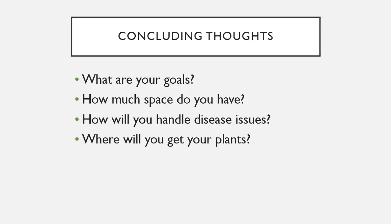And then you also want to think about where you are going to get your plants. Are you going to be ordering them online? Are you going to be trying to start from seed, or are you going to be ordering transplants that are already ready to be put in the ground? If you're thinking about starting from seed, you want to make sure that you give yourself enough time and that you also have some place that you are able to start your seeds if you're going to be starting them indoors before you put them outside.